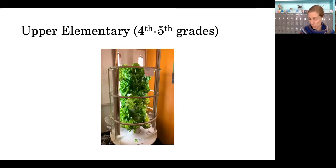This was 6 or 7 weeks later. So the first one, we had planted seedlings. 6 or 7 weeks later, the plants are at this point. The students had started all of those lettuce seeds in the grow media, in the classroom, under grow lights. Once they were large enough and the roots had grown through the grow media, they transplanted them into the tower garden, and then always checked daily on the nutrient water to make sure that the nutrient level was right, that the pH was right.